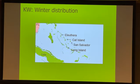So, when we started our work in the Bahamas back in 2002, the scientific literature suggested that the birds were in the northern Bahamas: Grand Bahama, Abaco, Andros, the Pine Islands. That's where Caribbean pine occurs in the Bahamas. And these other islands from Eleuthera on down do not have pine. So a paper published in 1998 said the Kirtland's warblers are up here, so that's where you need to focus your conservation efforts.